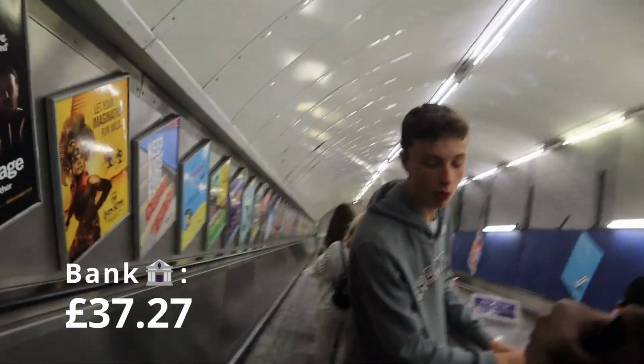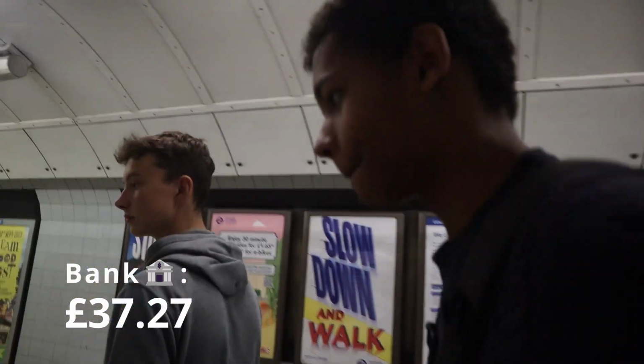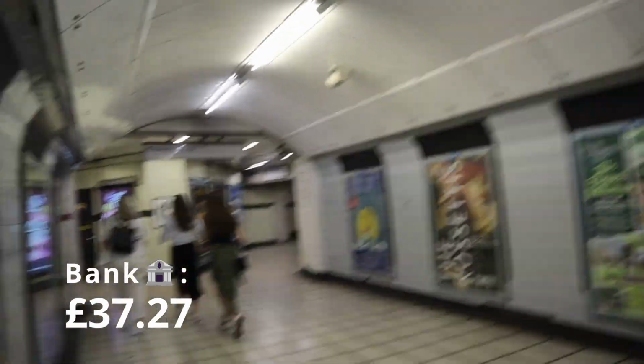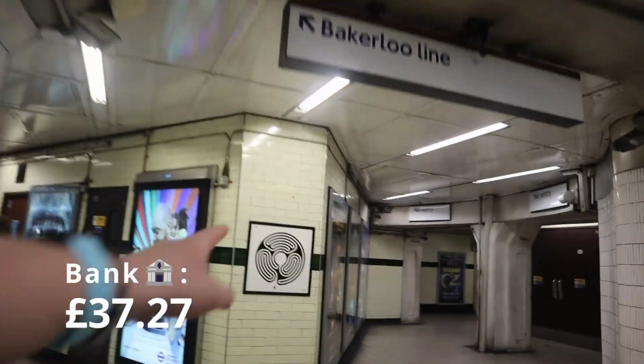Oh, by the way, you have to stand on the right. Yes. Where are we going on the underground, Marley? Oxford Circus, which is where Oxford Street and Regent Street meet. Perfect. Down the Bakerloo line. Oh, it's the squiggly thing for when you're drunk.